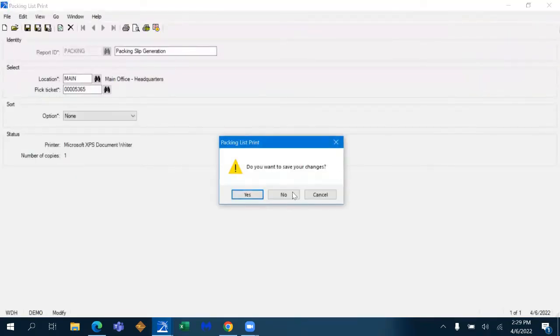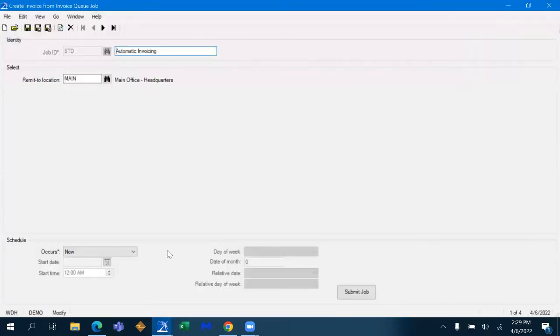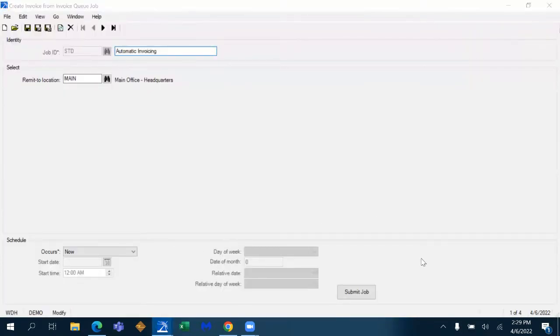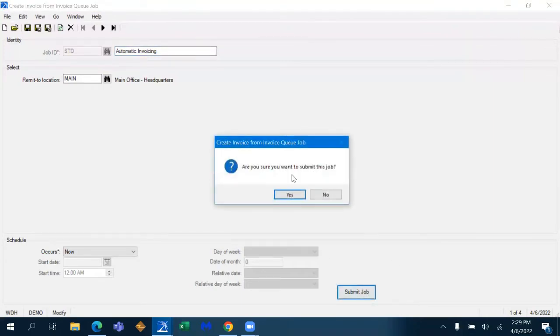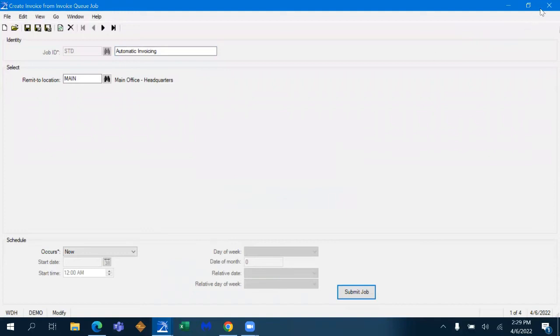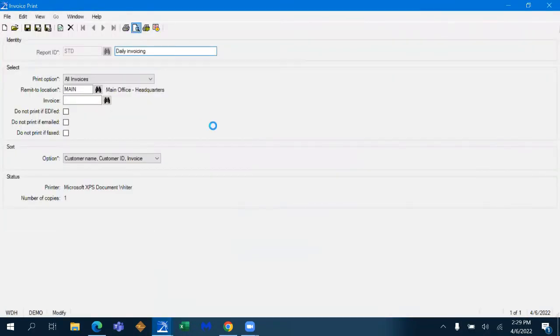And then you can auto invoice. I can just click this button here, and I've got it set to go now. So I just hit submit. I get this, hit OK, and then just invoice the customer. So you're able to invoice the customer immediately, and this is what the invoice looks like that just got emailed to the customer.